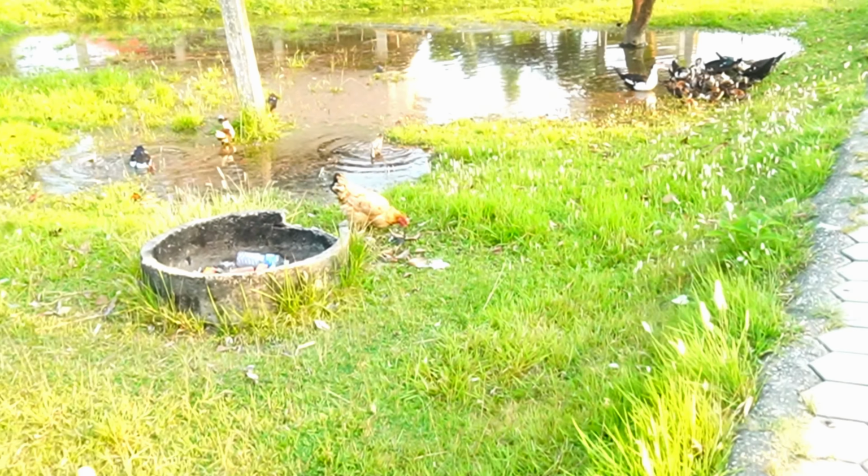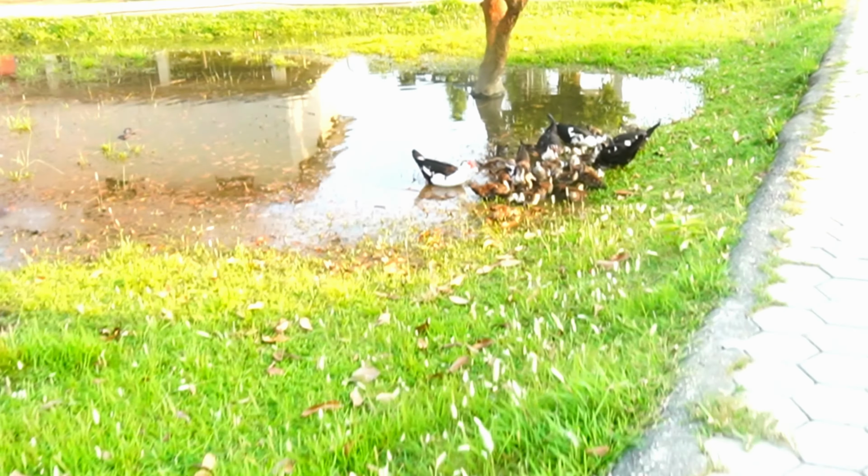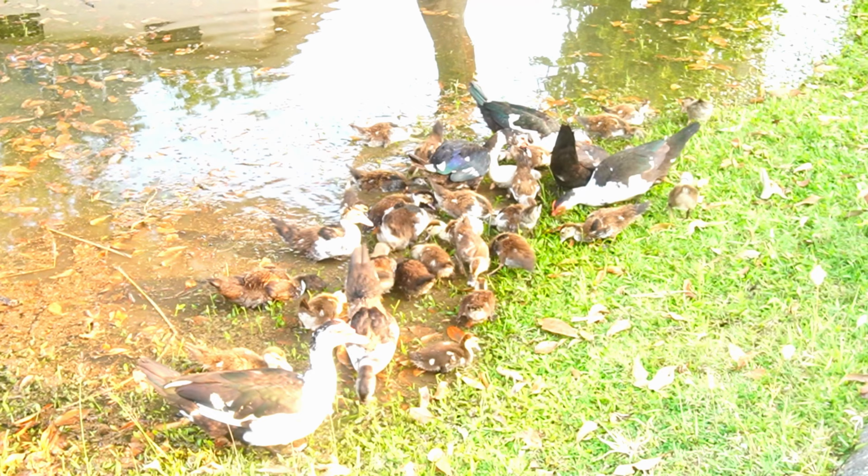Oh my god. This is the effect of hotness. These are all lychee trees.